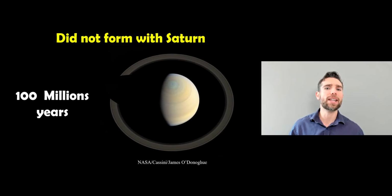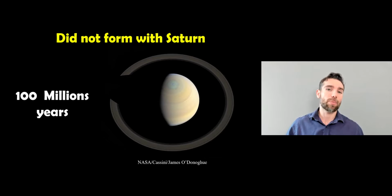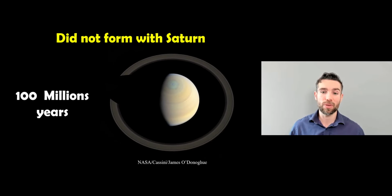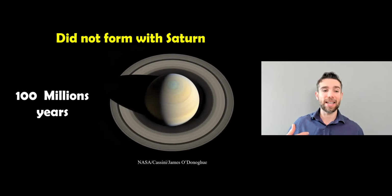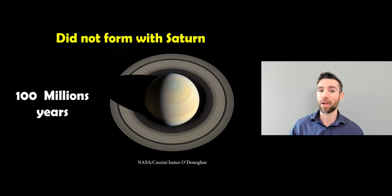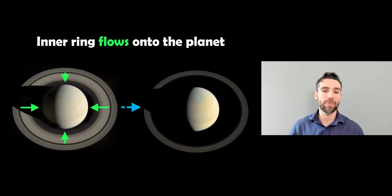So Saturn is very unique in that it has a very large ring system compared to all of the other planets. Now, what does that really mean? Well, it means it likely didn't form with Saturn 4.5 billion years ago. And the reason for that is planetary rings are very short-lived in astronomical terms. So in about 100 million years' time, Saturn's rings will start to be depleted and they will decrease and be a lot less significant than they are now. So they don't live very long. So the fact that they have them now is interesting. It means they likely formed more recently than the planet itself, but we don't really know exactly when they formed.